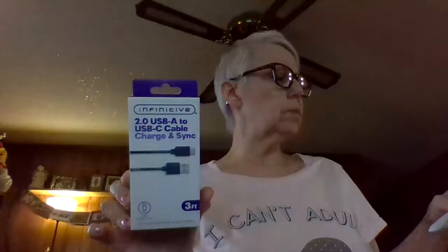All right, so this is what I... Well, with the Walmart, you'll see in the Walmart haul. I want to give y'all prices on this here. $8.99, and it's 3 feet because I needed a short one. You know how Walgreens is, they're expensive. So anyway, this was $8.99. I got me that, and that is going in the bathroom because I gotta have a charger in my bathroom. Gotta take my phone to the bathroom.